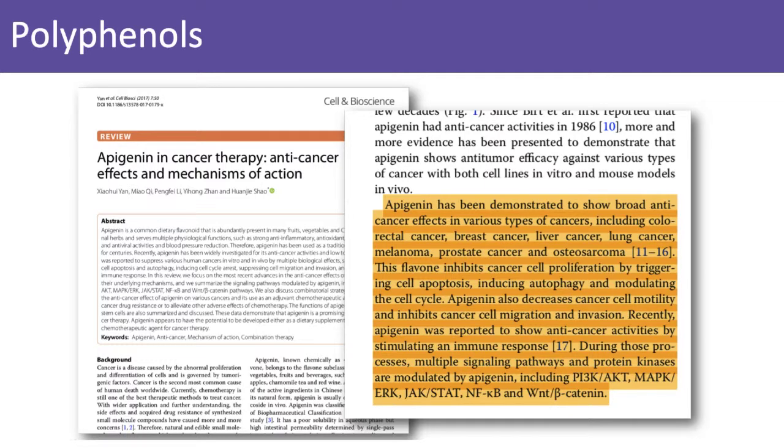During those processes, the researchers discussed that multiple signaling pathways and protein kinases are modulated by apigenin, and it lists several. So that's the same idea. We're seeing some similar mechanisms of action here as we did with some of the other nutrients and polyphenols that we've already discussed.